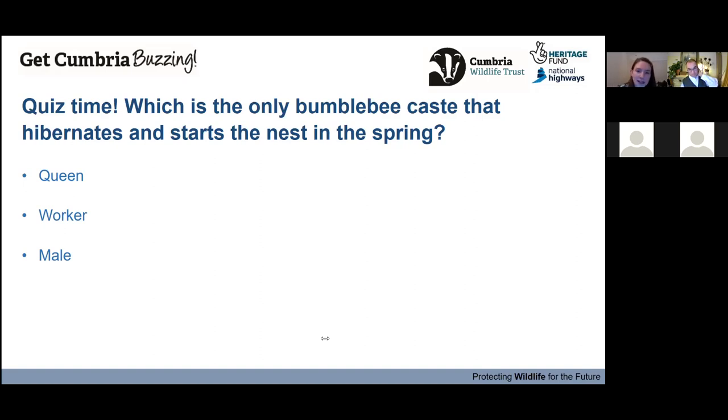Okay. Anyway, lots of you were saying in the chat queen, which is the correct answer. So fantastic. So essentially the queen bumblebees are so important because the start and the end of the nest cycle relies solely and only on her. A queen is the only means of creating a nest. So really important.